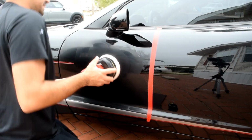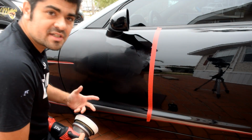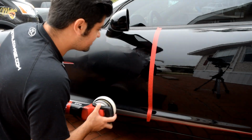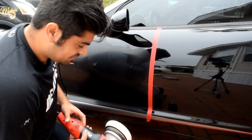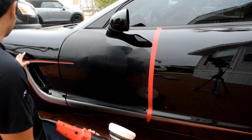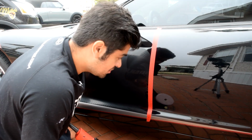Okay, car's coming out nice. We're increasing the clarity drastically. It's getting a lot darker, deeper, richer, so it kind of looks gray, slightly oxidized. So this is what the car needed. I'm using the 3401 with 360 and just a white polishing pad. I'm gonna go around the car. It's coming out nice. The owner is happy with the results already, and we should be done in no time.